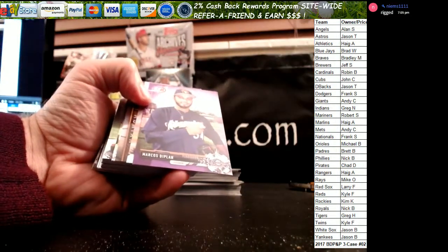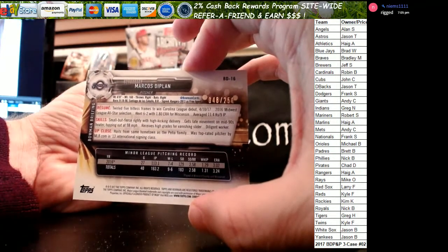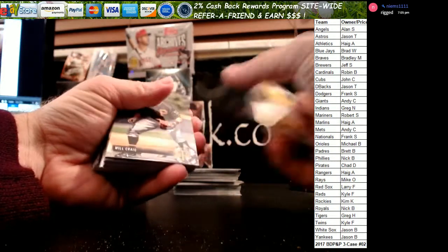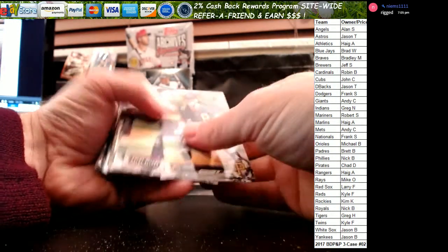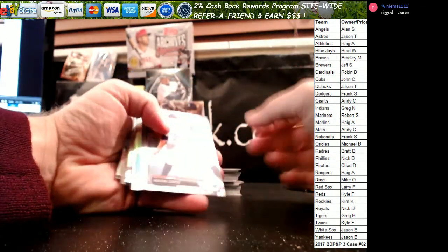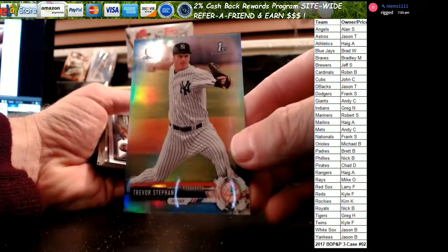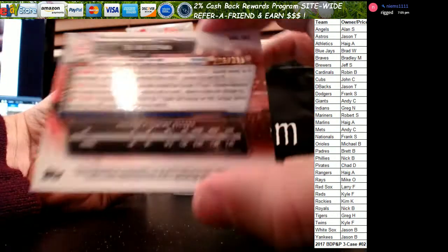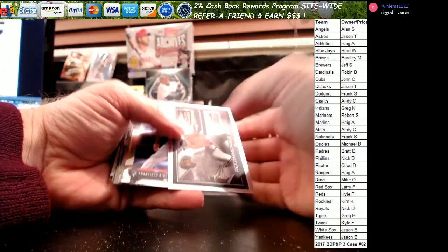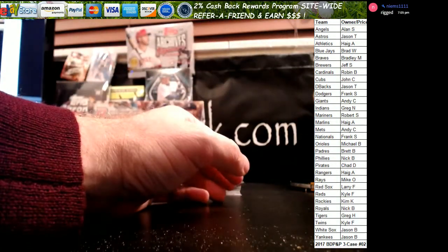Clemens, Brody, we've got Dequan, purple paper, out of 250 for the Brewers. Jeffries, Moniak, Trammell, Armenteros, and Sheffield. Cooper, House, Mahan, Solomon, Tucker. This is Trevor Stephan for the Yanks, at $3.99. Ramos and Gonzalez, Rios and Chang.